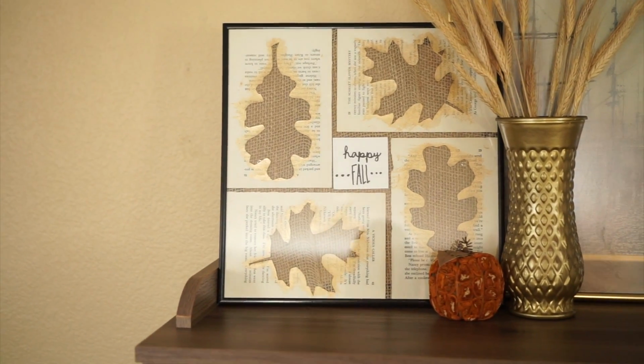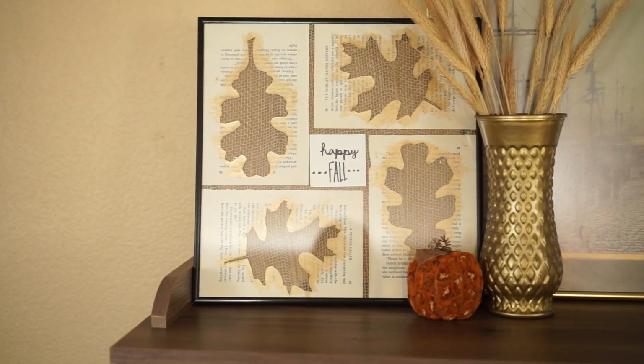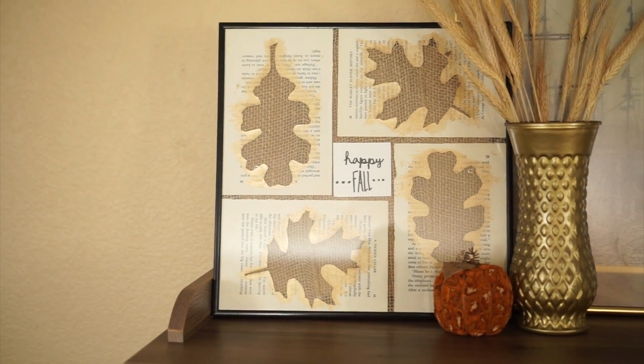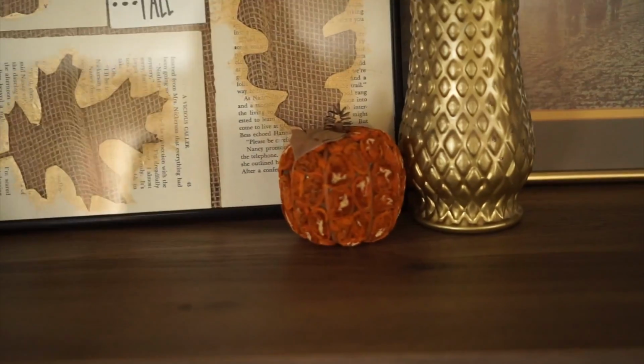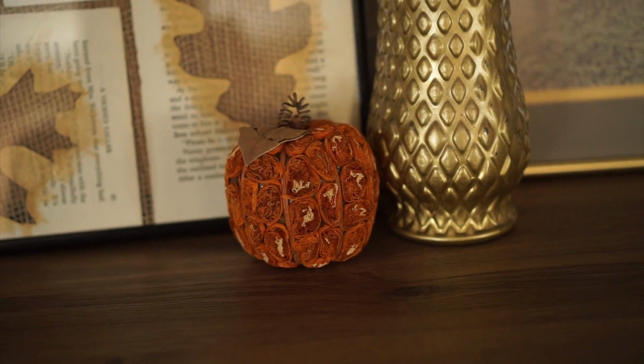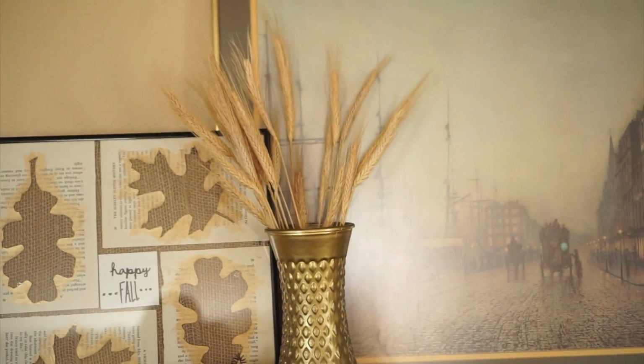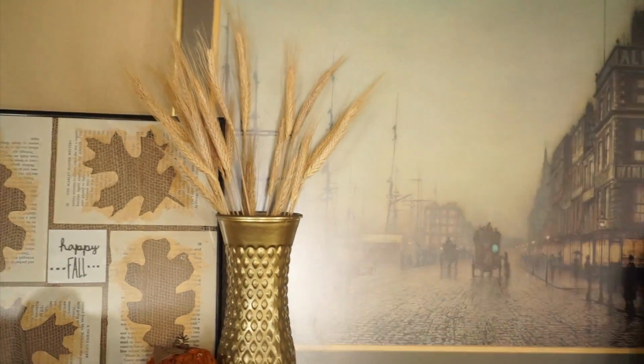So on top of the bookshelf I have this happy fall sign that I made a couple years ago. I'm not sure if I did a tutorial or not, but if I did I will link that below. I have another one of those little pumpkins that I had on my entry table that's from that craft store in Oregon that I can't remember the name of. And then in a vase I have more of those wheat stalks.